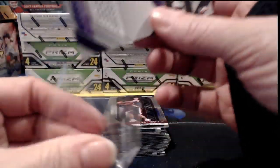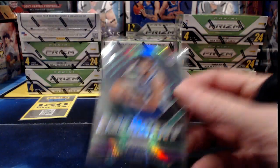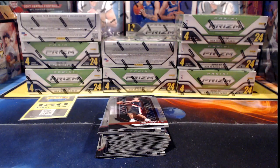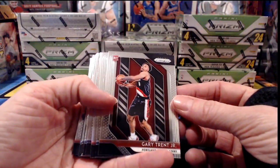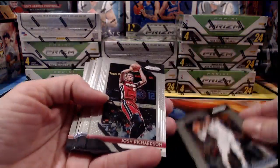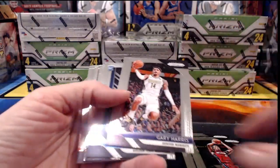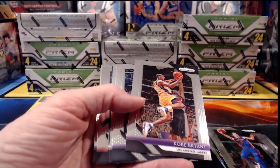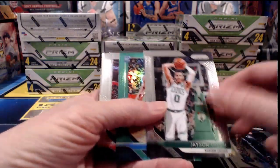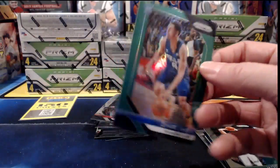An emergent insert, Sacramento Kings, and that is Marvin Bagley. Insert there in the green parallel. Patrick, you are asking me about the Leaf football jersey. I sure did do that already, and it was Deshaun Watson for the Texans. So it was a very nice one tonight. Zaire Smith, 76ers, green retail parallel.